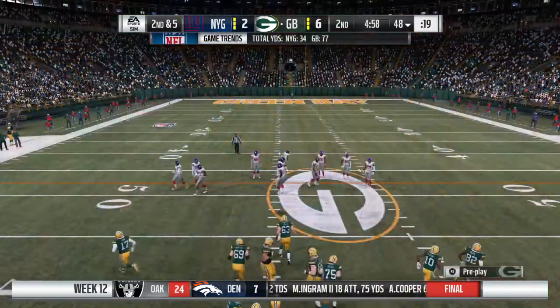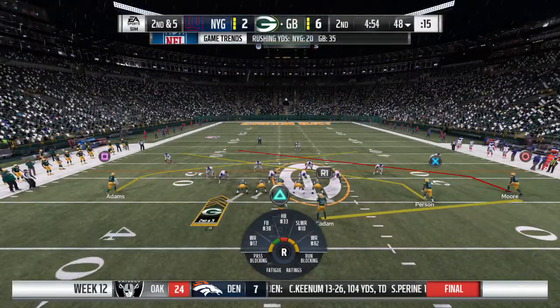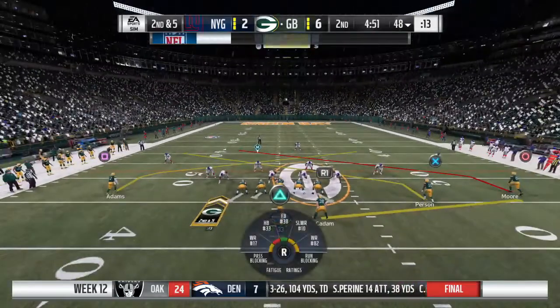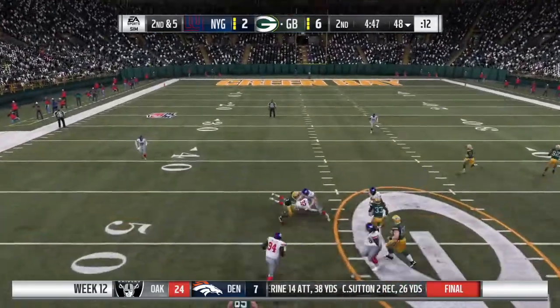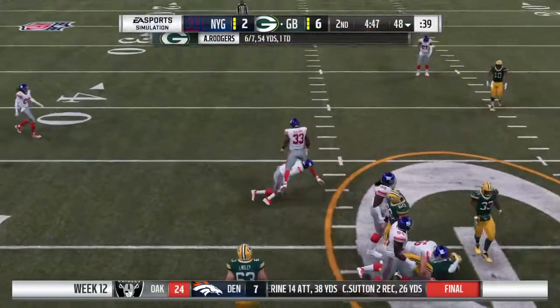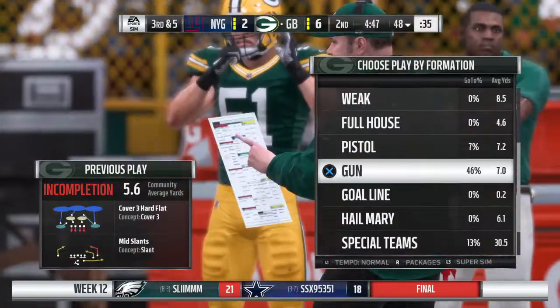I call that play a success. A nice inside run sets up a very manageable second down, a very solid gain on that play. Now Rodgers throwing on second down. And the hit jarred it loose. It's incomplete. It is tough to complete a pass against zone defenses.